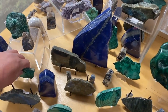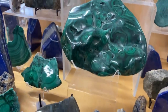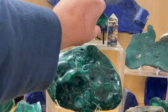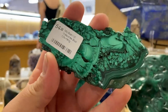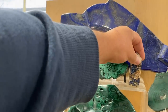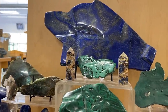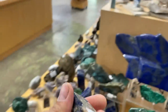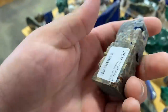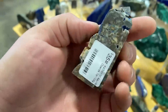Really cool stuff. I love Congolese malachite. There's a lot of cool stuff coming out of China, but to me, most of the stuff from China is specimen grade. This stuff makes the better cabs. I like that. Those two crusty obelisks on the side. This is a cool use of malachite, azurite, non-cabable rough. They don't even have to be symmetrical and they look fantastic.